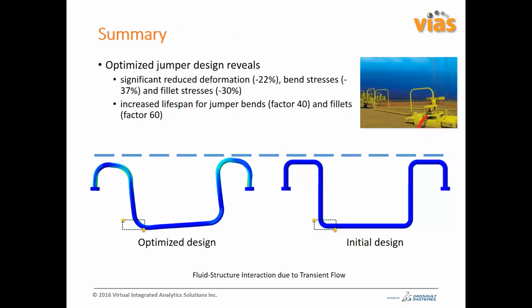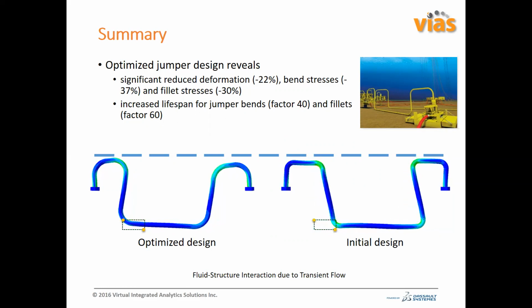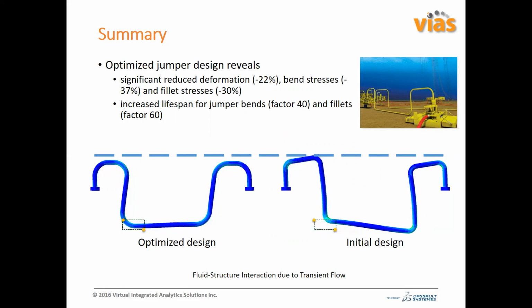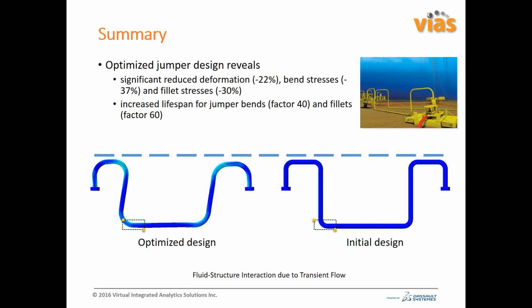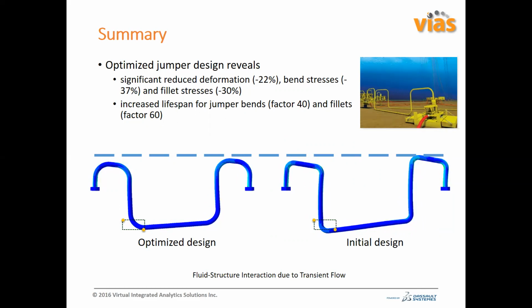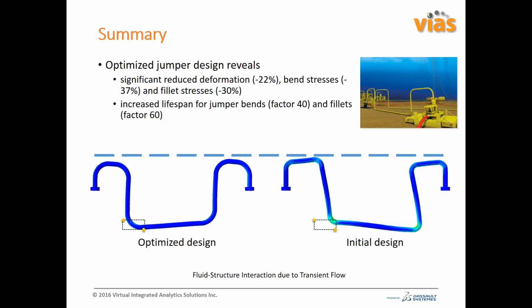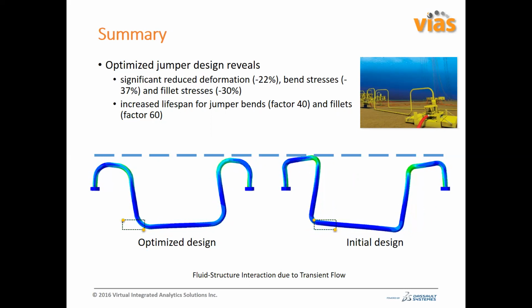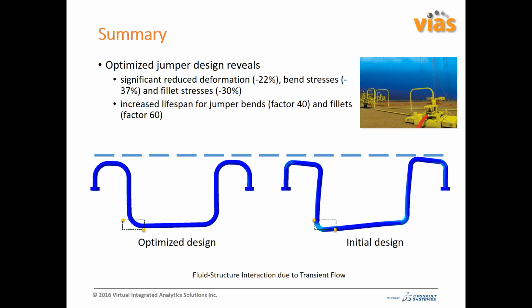In summary, what it shows here is that the optimized design significantly reduces the deformation and bend stresses, and also the fillet stress, and increases the lifespan for the jumper, bend, and fillet areas. As you can see from these videos, the optimized design on the left, if you look at the oscillation in the box we are showing, is less than the initial design. Again, this is an example problem. It shows that if there is a problem in the simulation, you can detect that problem and come up with a design that works against it, so that it minimizes that effect. So you can have a safer and more durable design at the end.